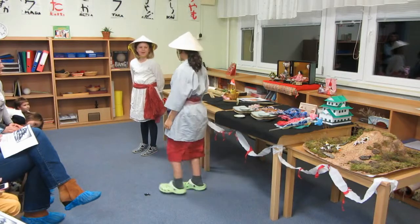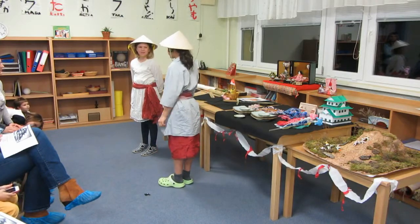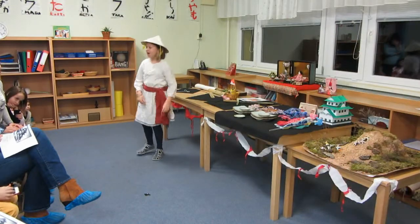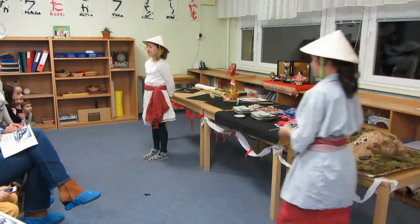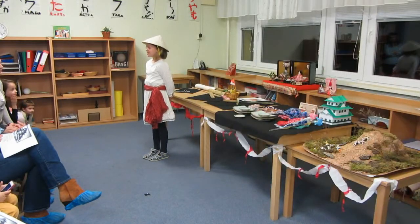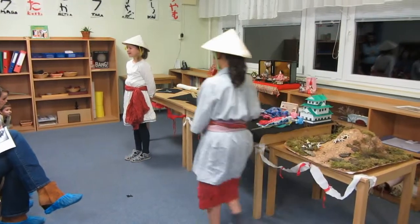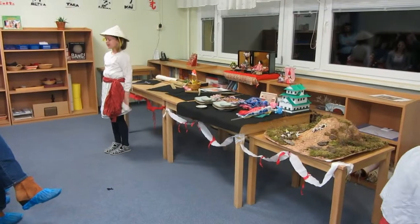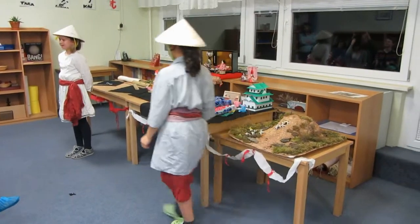Mitsuko, would you like to prepare the bags for the shogun, please? Yes. Thank you. Oh, hello. My name is Midori. We're the ancient Japanese farmers. We work all day hard. After that comes the shogun and takes 100 bags of our rice. The next day he comes again and pays us only 2 small bags of our own rice.